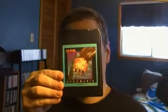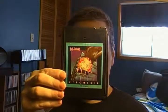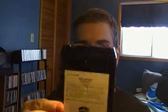My prize 8-track possession. I did have to eBay this one. This blows my mind, having Def Leppard Pyromania on 8-track. This is a US Columbia House issue. It only set me back about $25, which I don't think is bad.